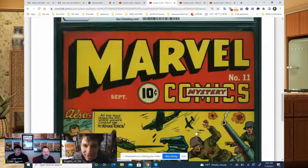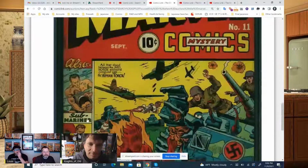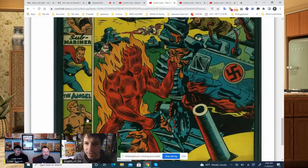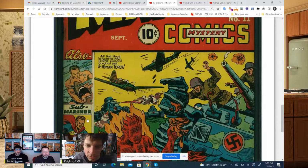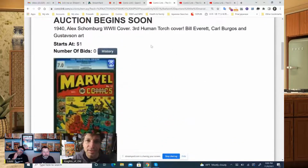It's not the best Torch, but I like these little side panels over here. On the left you got Sub, Angel, and Kazar, right? And I think it's only the third, might be the third or second solo Torch cover, period. So that shows how early it is.